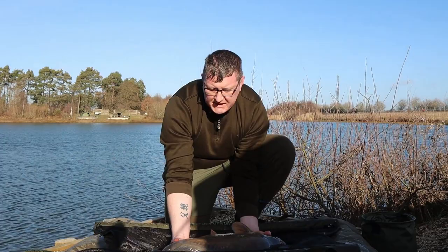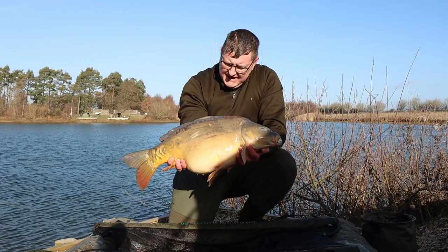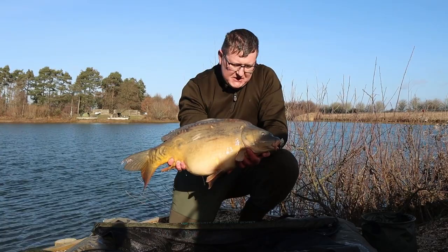So 20 minutes after changing them zigs, the 6 foot zig on a red bit of foam went to a nice 16 pound mirror out of Stocks Lake at the end of January in 3 degree weather. I'm over the moon, well worth it. So let's get this zig back out and hopefully we can get another one. But 16 pound, over the moon with that.